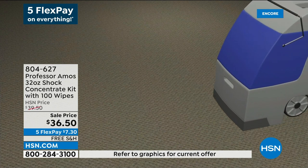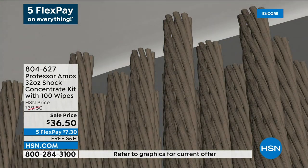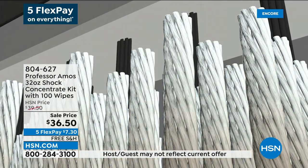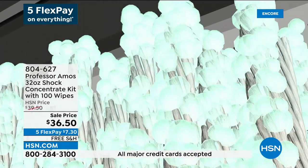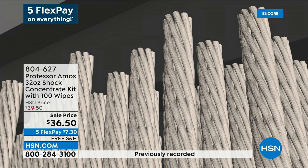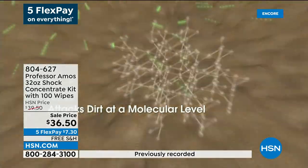Now, what you're going to love about Shock It Clean, there's no soap, no bleach, no ammonia. That makes it innovative. It's designed to break down the molecular structure. You see, everything has a molecular makeup: your dirt, your grease, your oil, your pet stains. Shock It Clean breaks it down on a molecular level to a small particle that you can extract away with your machine. And things stay cleaner longer.